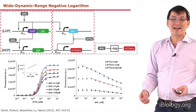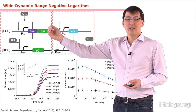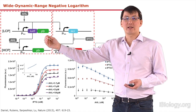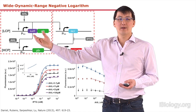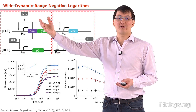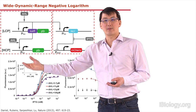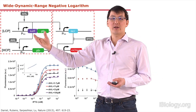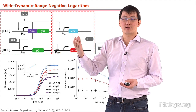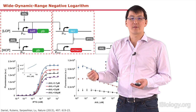We can also demonstrate a negative logarithm, so one that has a negative slope. And the way we do that is to take basically the same motif I showed you before, which has a positive feedback loop. Here using a different transcription factor, LuxR, where LuxR self-activates itself in the presence of AHL and targets a high copy plasmid promoter for activation of GFP. We can take the output of this circuit and use it to drive a transcriptional repressor like LacI, and use LacI to repress mCherry, which is another output of the circuit.